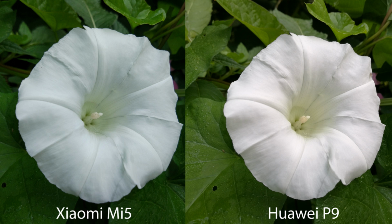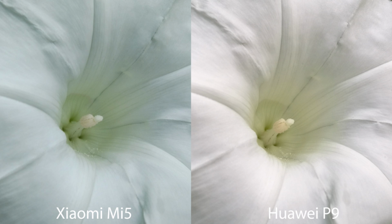Looking at these ones here, and apparently flowers of this colour are really hard to capture, and I think both have done fantastic. And it's actually for some reason the P9 that's a little bit warmer on this one, whereas the Mi5 is a little bit cooler. I'm not sure why that is, but it's just what happened. But both look really nice, and I guess the colour's down to your preference. Cropping 100%, and it's the P9 that's much sharper and much more detailed there, but both doing a really good job, I think. But again, I'd say the P9 takes it.